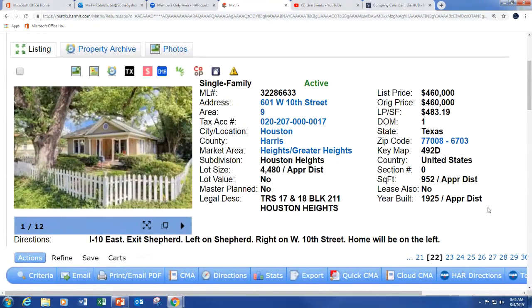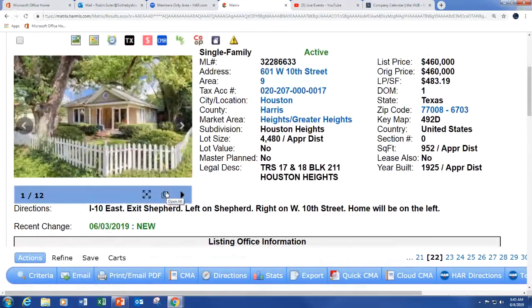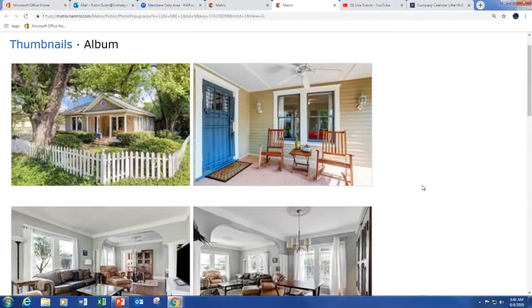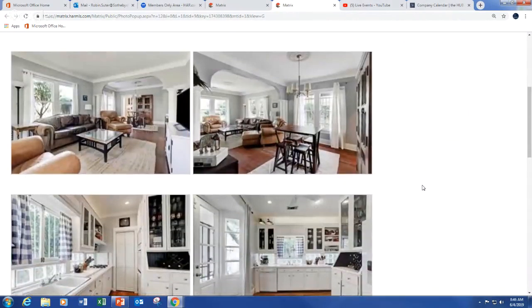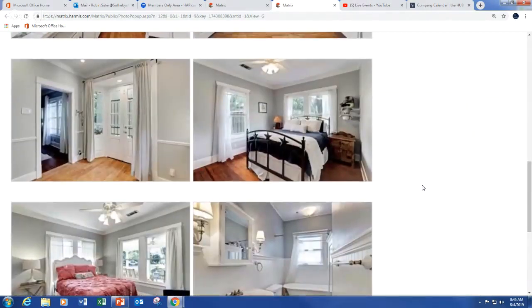601 West 10th Street in the Heights, 460. Marwa Fawcett. How cute that is. Very cute. Got your name on it, Rob. It does. Isn't that cute? You're going to sell it.